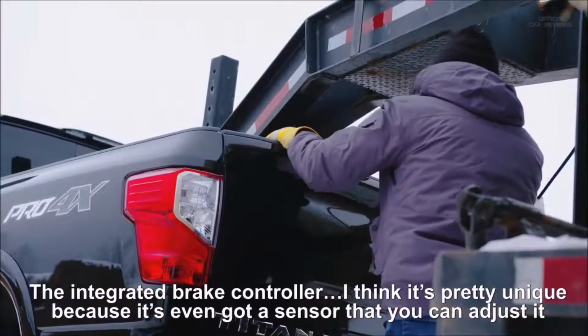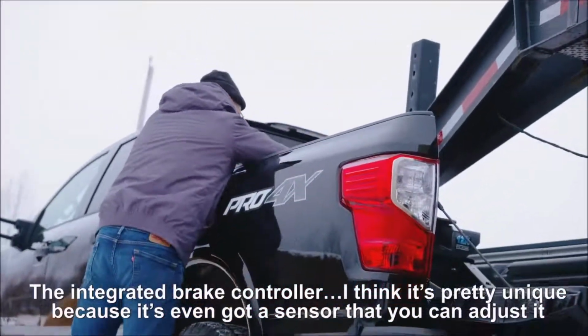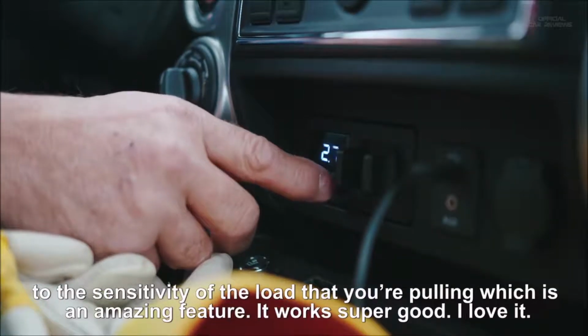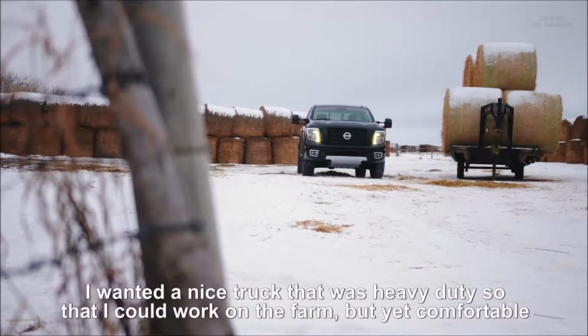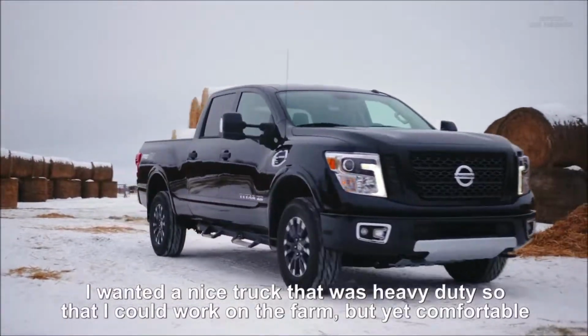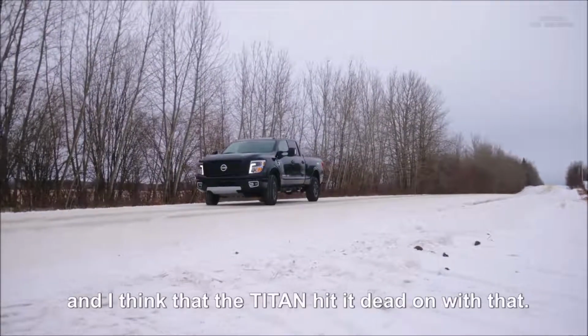The integrated brake controller, I think it's pretty unique because it's even got a sensitivity setting, so you can adjust it to the load you're pulling, which is an amazing feature. Yeah, it works super good. I love it. I wanted a nice truck that was heavy duty so I could work on the farm, yet comfortable, and I think the Titan hit it dead on with that.